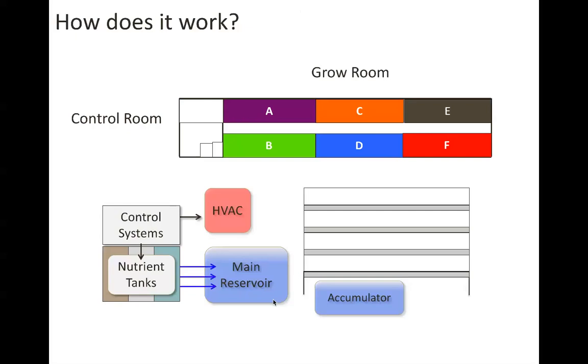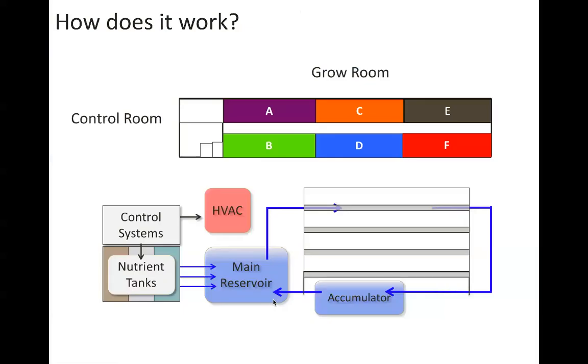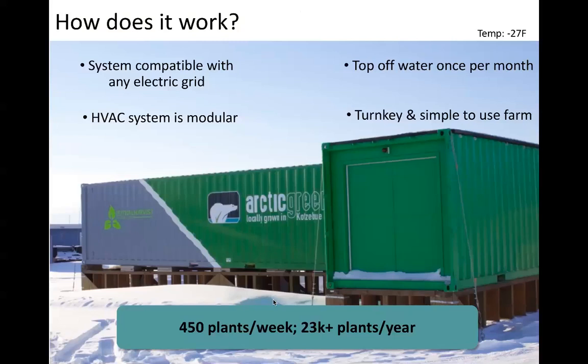That main tank is then, we circulate the water over the plant root mass. It comes down to an accumulator and is pumped back into the main tank. And we give light, that's actually the easiest thing to do, is basically switch them on and off. And that's all managed at that central automation system. The system's compatible with any electric grid.